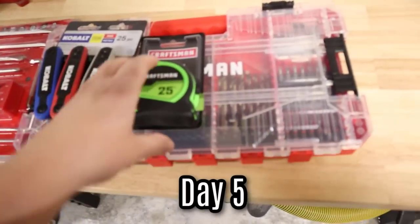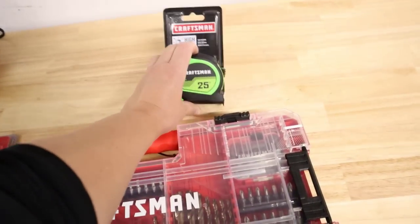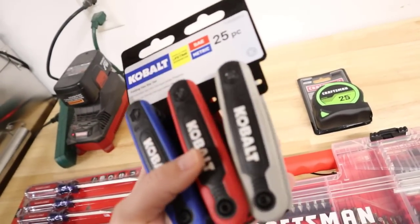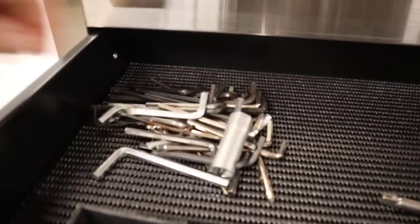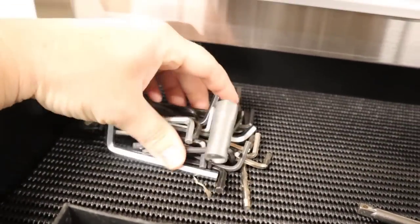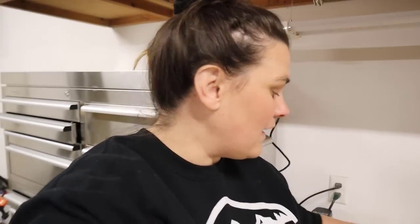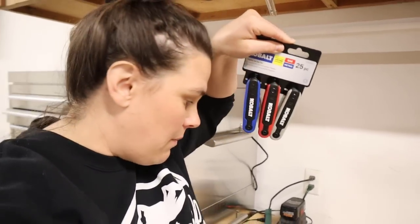All right, friends, this is what we ended up buying at Lowe's. We got a new measuring tape, some folding hex key sets, because sometimes, you know, we've got this whole set of Allen wrenches. Pretty much everything comes with an Allen wrench these days, but sometimes it's nice just to know you've got the right size. So we got this 3-pack.